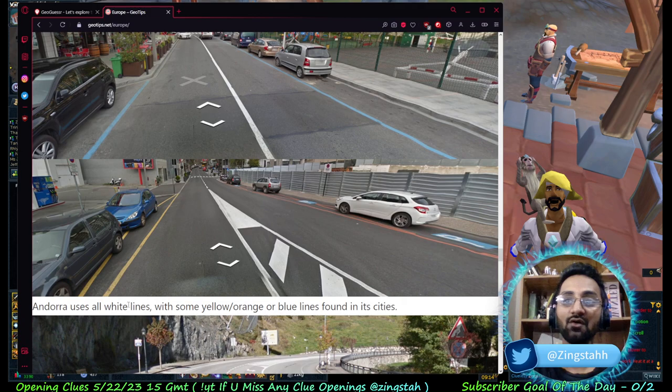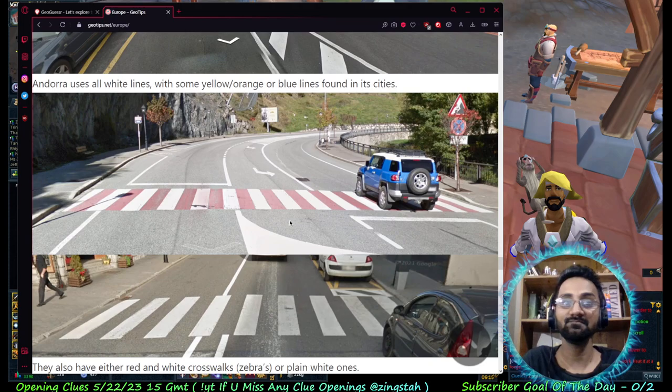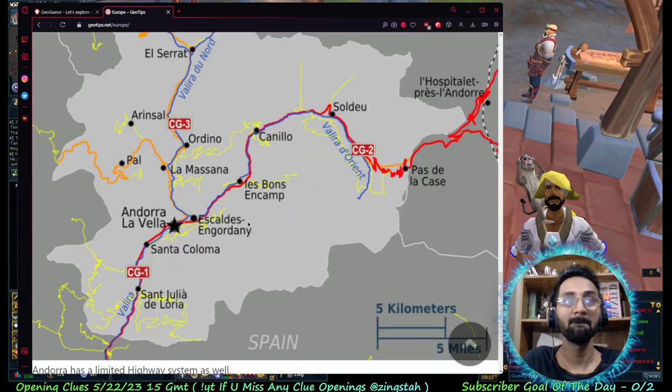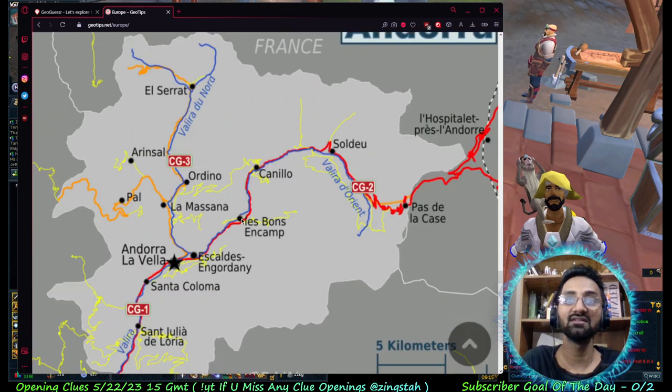Andorra uses all white lines with some yellow, orange, or blue lines found in its cities. They either have red or white crossbox zebras or plain white ones. Okay. Andorra has a limited highway system as well.